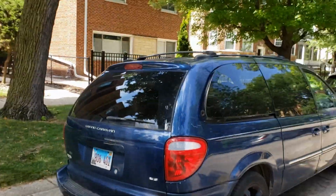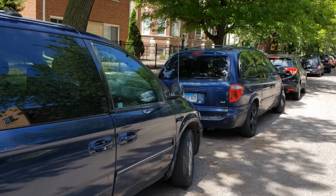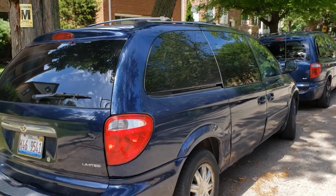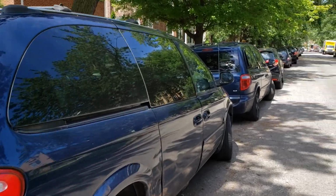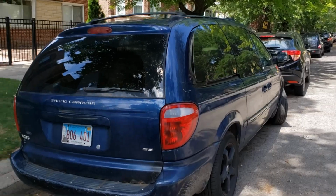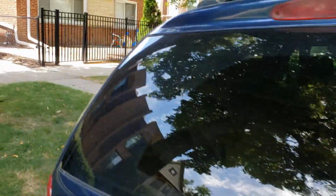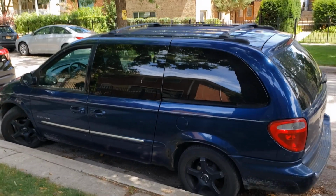Let's look at an interesting profile this way. So here's the Grand Caravan. Here is the Town and Country, and it is a Limited. We got, I think, a base model. Well, it's an ES, so it's probably a little bit up there in the trim. Sorry, I know I'm moving around a lot.